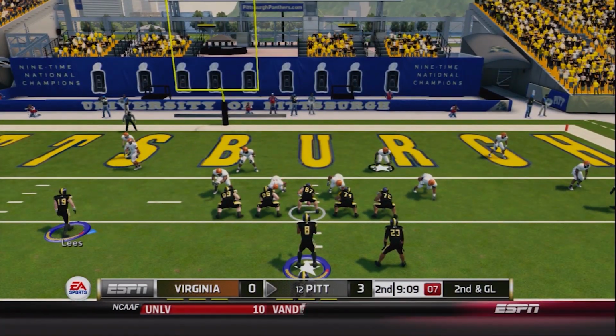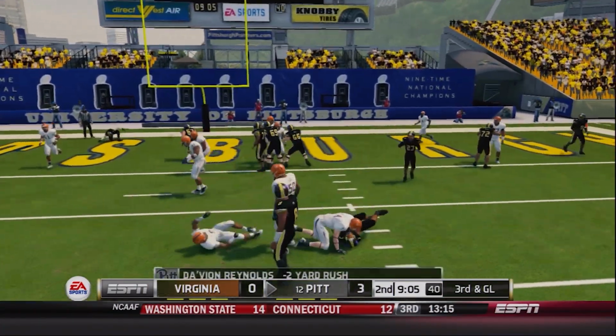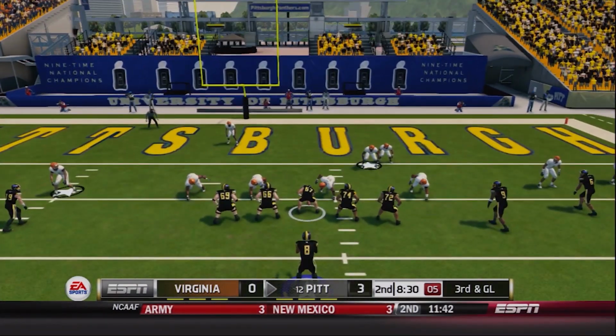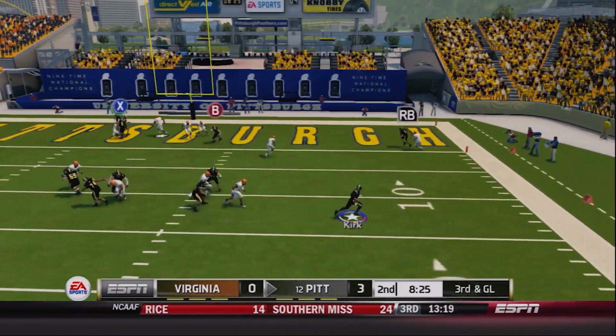They send Paul Lease in motion. Sibley and Reynolds in the backfield. It's going to be a handoff to Reynolds, and quickly he's going to be gobbled up in the backfield. The Cavalier defense putting up a nice goal line stand here so far. 3rd and goal. Pitt decides to go 5 wide from the 6. C.J. back to pass, rolling out to his right.